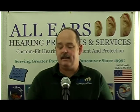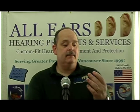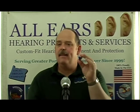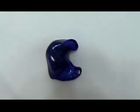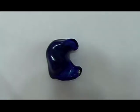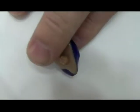If you're out there doing sporting such things as skeet, trap, or really any kind of hunting sports, and for what it's worth, these are essentially hearing aids that protect your hearing. They're classified as recreational devices, but they're 100% digital. All Ears Hearing Products and Services has a number of electronic options available for many applications, and all are 100% digital. And most are programmable.